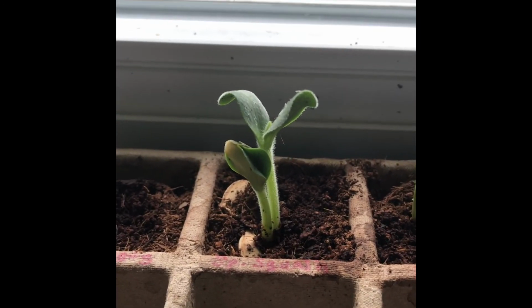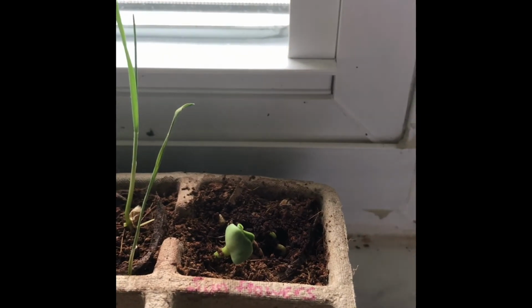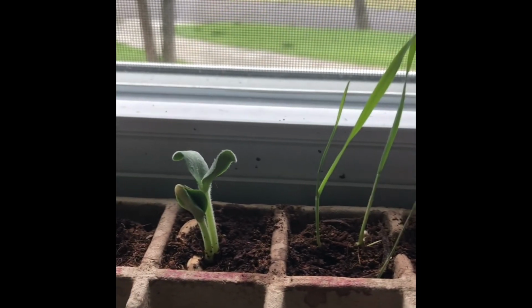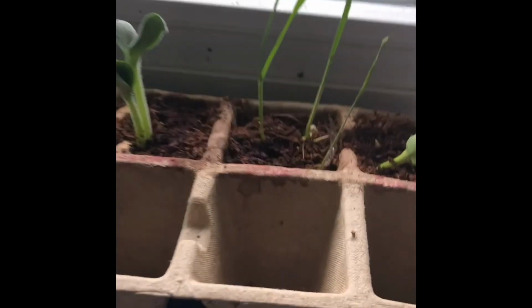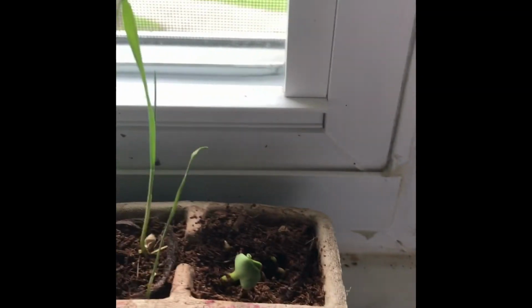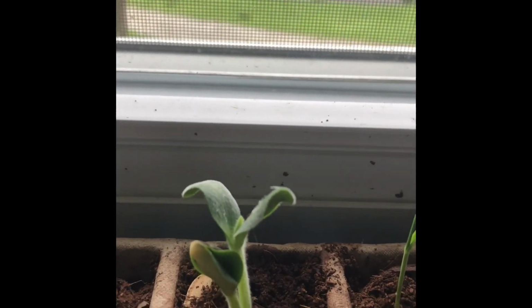You can see there's the carrots. There's our spaghetti squash. There's the wheat. And here's the sunflowers. What do you think our numbers are gonna be this time? How tall do you think the sunflower is now? All right, so carrots, we still have nothing happening there. So still 0 for carrots.